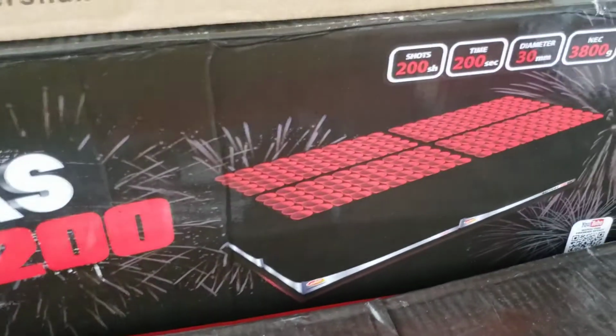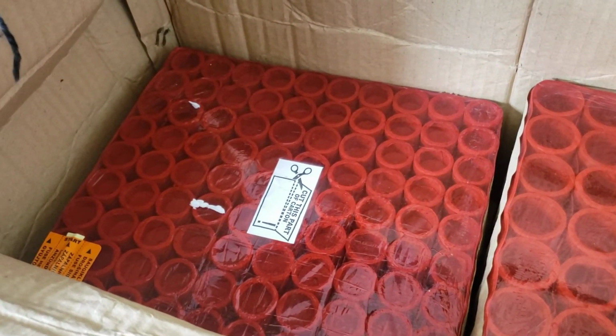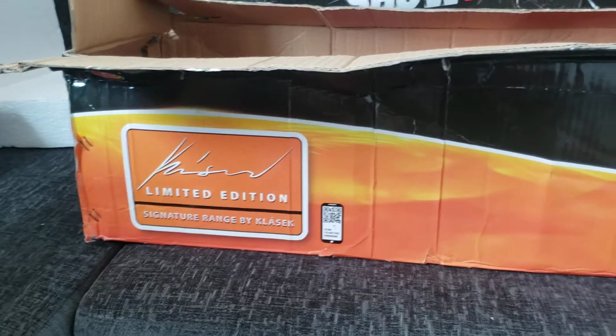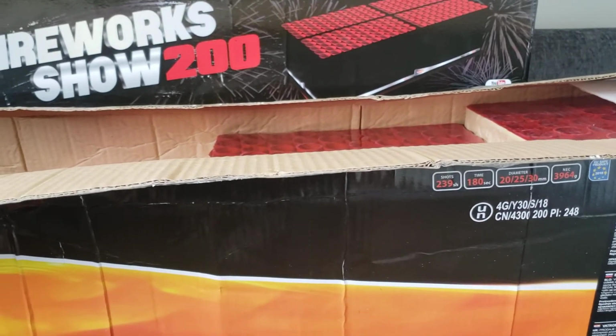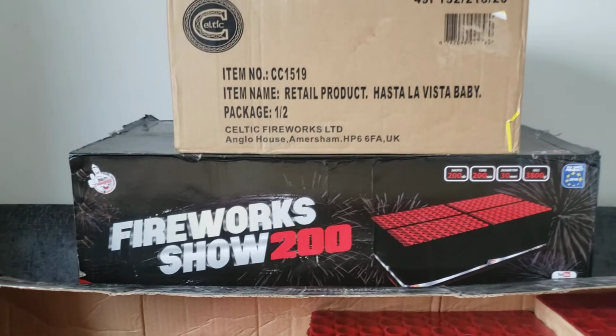I think Fireworks Show 200 is better personally because it's all 30 mil, so all the shots are really good. Obviously with 20 mil, naturally the shots aren't going to be quite so impressive, but still the quality is definitely there. Really good duration. Again, I'd class this as a filler. I wouldn't put this into a finale, it goes on for too long, but sometimes it's nice to just have a cake that you can light and then stand back and watch for a couple of minutes and actually enjoy the show that you're firing.